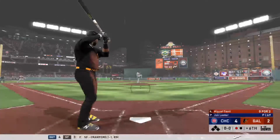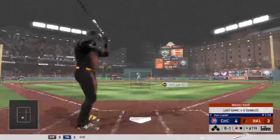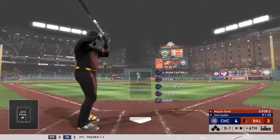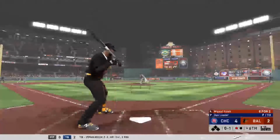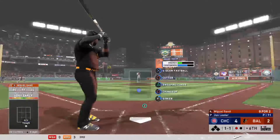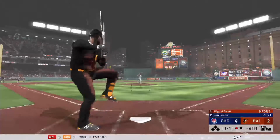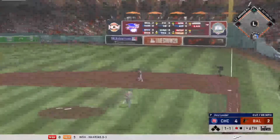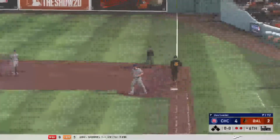First pitch of the at-bat. We're in the 6th inning now of a 4-2 ball game. Now a check swing, but he holds up in time. Ball 1. Smoke toward the hole. Fielded cleanly. And he'll flip it over to Lester for the out.